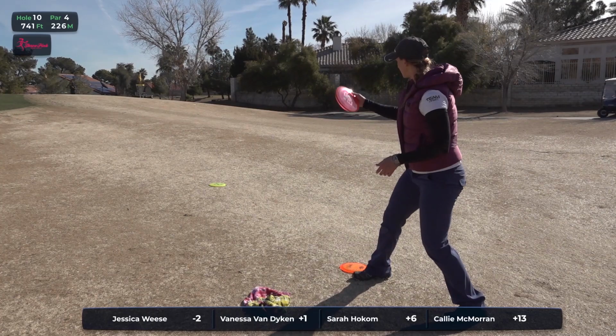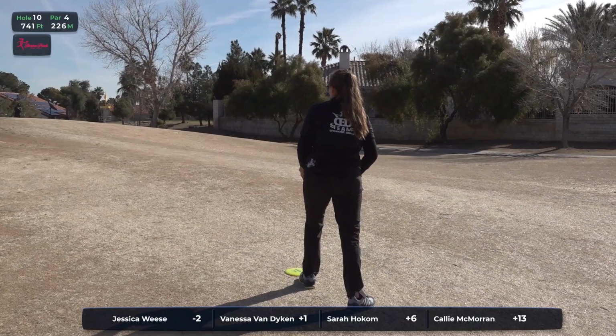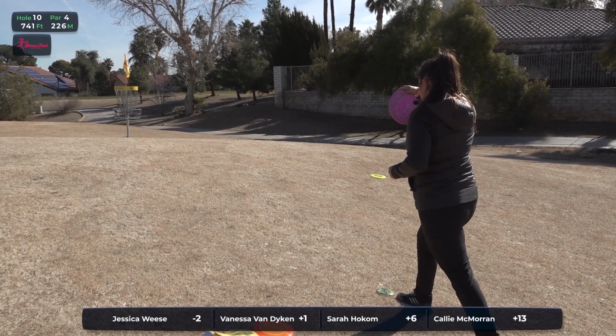Here's a somewhat rare backhand approach from that distance. That's, I think, right around Hokom's comfort zone. Sometimes she loves to go with a forehand and sometimes it's a backhand. I think that was about the edge of her backhand distance that she likes for approaches. Callie deciding to go forehand. Puts herself within 20 feet. Vanessa from probably about 40.